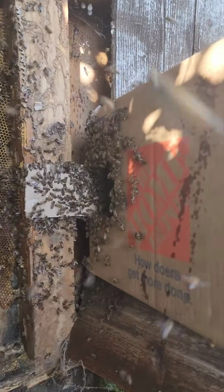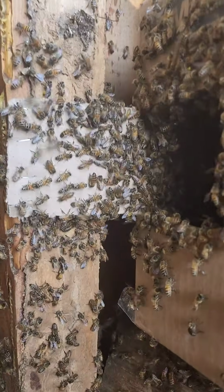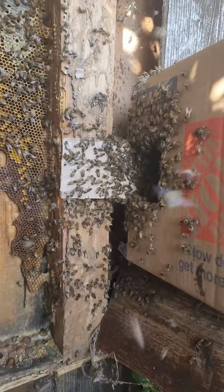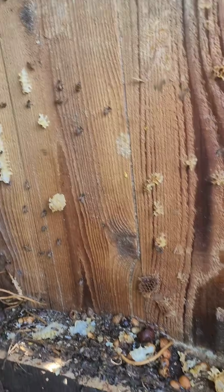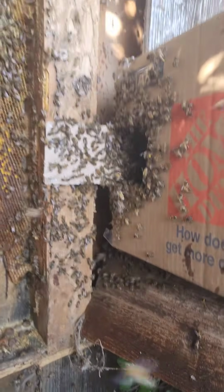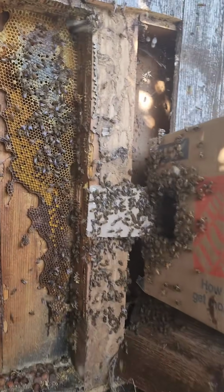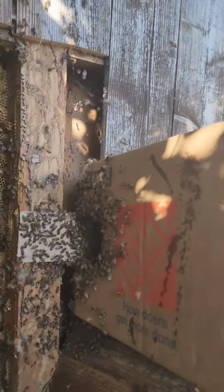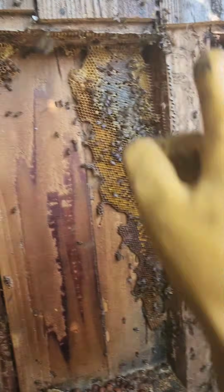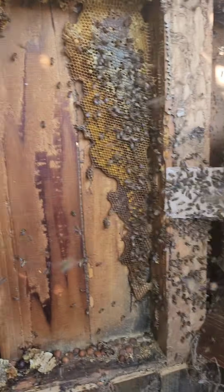All right. So here's the box with the queen inside, and this is a nice little ramp for them to climb in. They're slowly making their way in. It'll take a little while, like a half hour to collect them all, but that is the gist of it. Got just a little bit of comb left that I'll clean out, but they're actually going to be tearing this fence down anyway and redoing it, so I don't have to worry about putting this all back together. That's why I cut it the way I did.